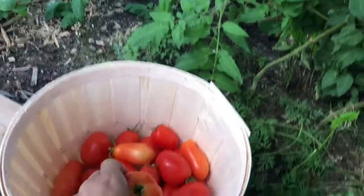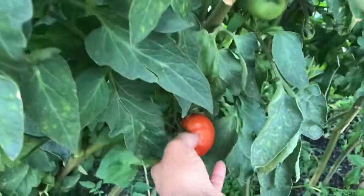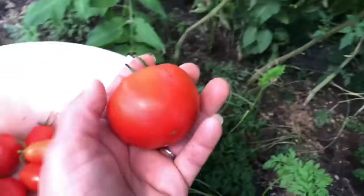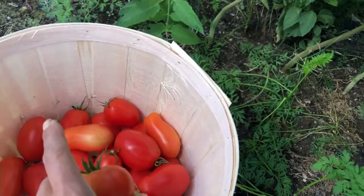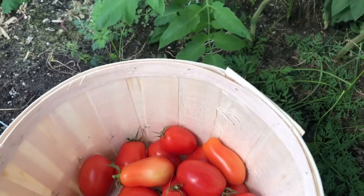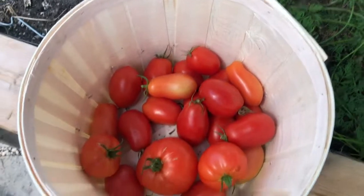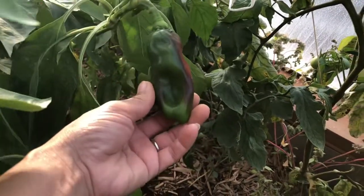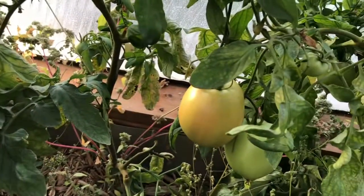Let's add him in our bucket. This little small one here. So far, it looks really good for tomatoes today. I'm actually really impressed. I just came through here yesterday and picked, so we're doing pretty good. Got beautiful peppers sitting in front of the tomatoes that are just ripening here.